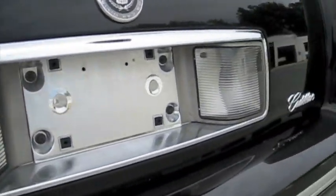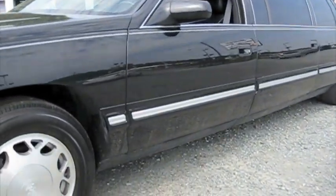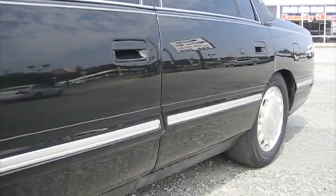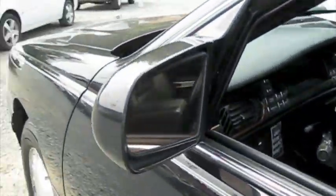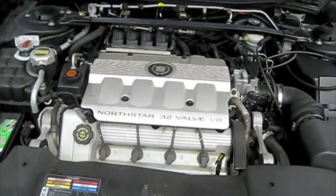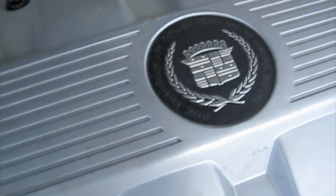Cadillac Motor Car Division. And we do have dual exhaust. It's got a 4.6 liter Northstar V8, made exclusively for Cadillac Motor Car by General Motors.